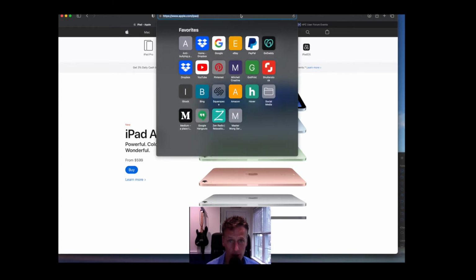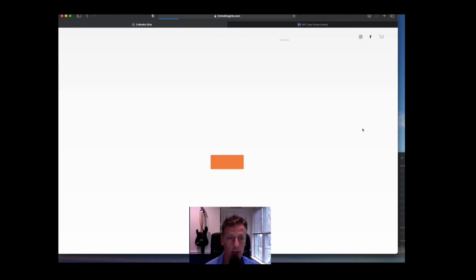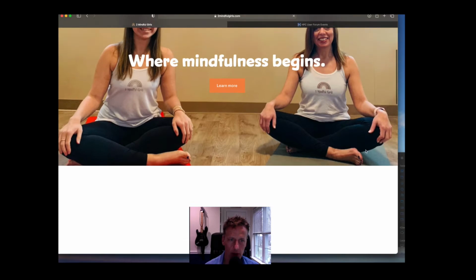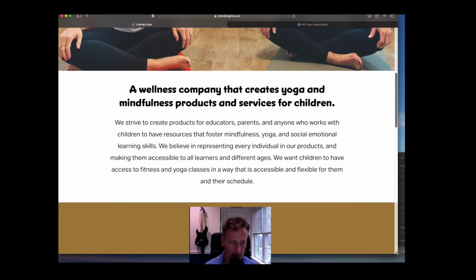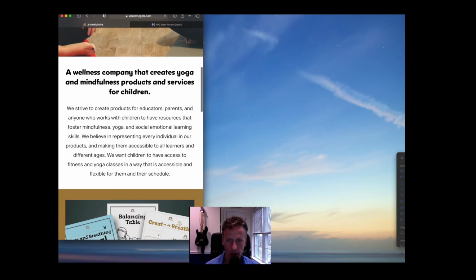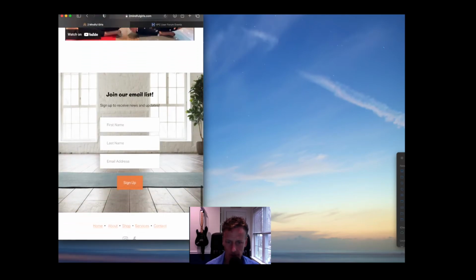Let me show you one that I recently worked on. Two Mindful Girls, yoga studio for girls. This again, very clean, very simple. It's just a mother and daughter that started a yoga studio. You want to have a very clean, basic layout. You want it to be responsive so that when it changes to a phone, it stacks up nicely on a phone. That's super important.